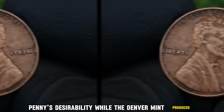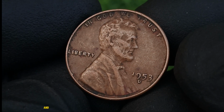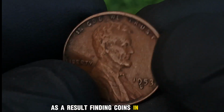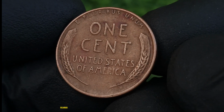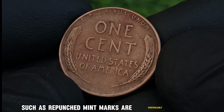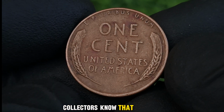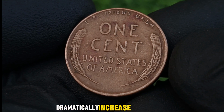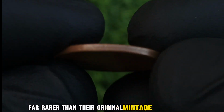While the Denver Mint produced over 700 million examples that year, most entered circulation and endured heavy wear over decades of use. As a result, finding coins in extra fine or uncirculated condition is increasingly challenging. Scarce varieties and striking errors, such as repunched mint marks, are particularly coveted, often commanding higher prices at auction. Collectors know that eye appeal, sharp details, and original red luster dramatically increase desirability, making pristine examples far rarer than their original mintage might suggest.